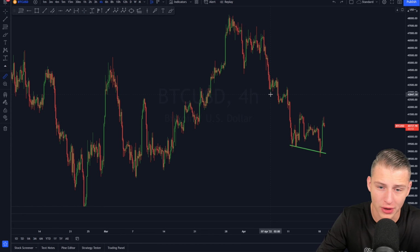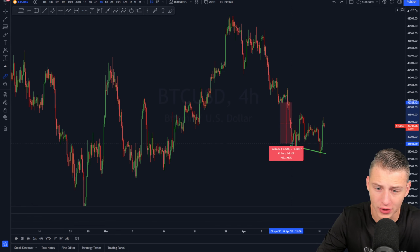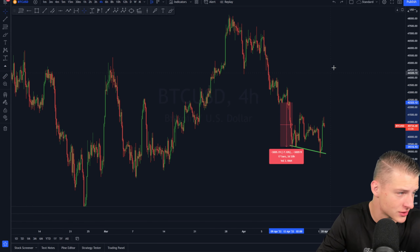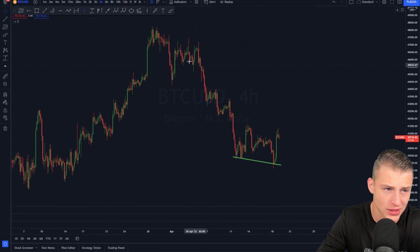Then we formed a low over here, and the next low was right away 2.4% lower. Then we formed a low over here, and the next low was right away 6 or 7% lower. Right now we're forming only a 1.5% lower low here with a bullish divergence, which we were not seeing over there. And that is really why I do think that this is the trend reversal signal, of course.